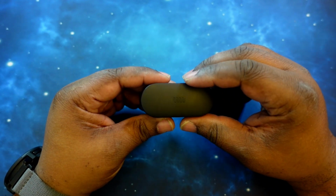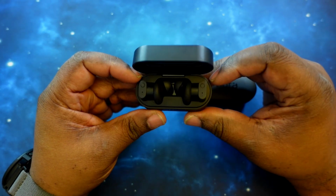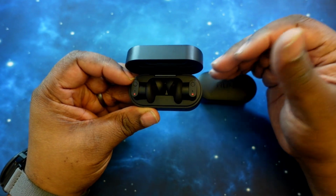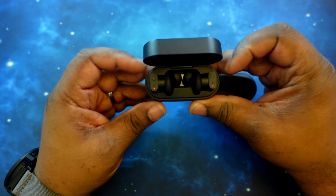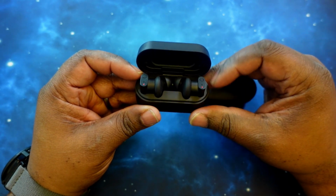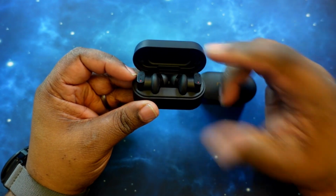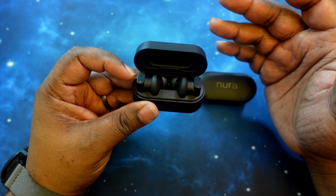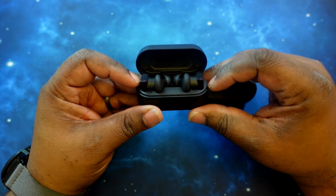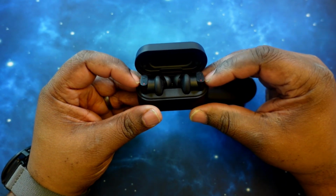As far as water resistance, the earbuds are rated IPX5, so getting them a little wet, no problem. Just don't submerge them in water. As far as special features, these earbuds are one of the very few out there that has a triple driver setup. I think they're the only ones. They've got one 10 millimeter dynamic driver, and they have two balanced armature drivers. So you get great sound out of these guys with those.